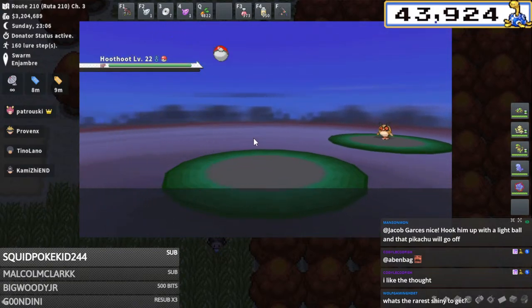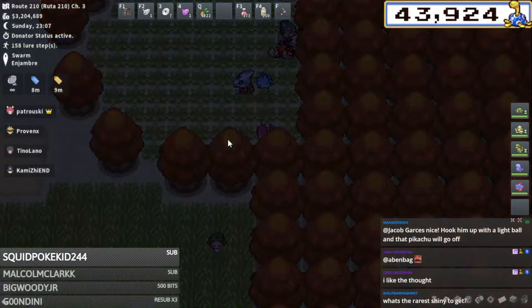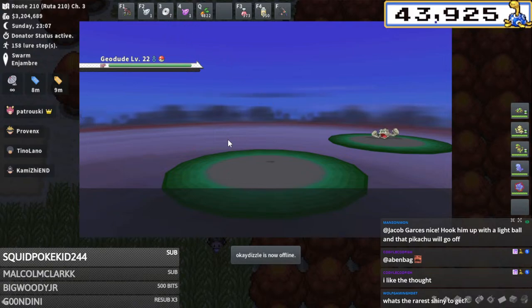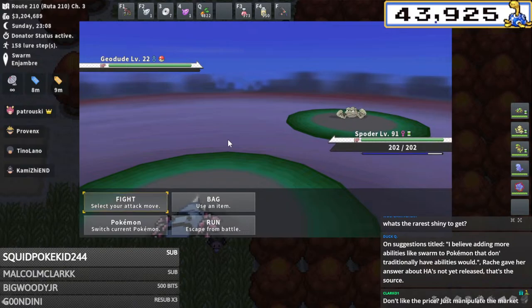What's the rarest shiny to get? I have a couple videos going over the rarest shinies in PokeMMO. Right now it's Shaymin, because not a single one exists. Shaymin can be shiny, but there's not a single one.